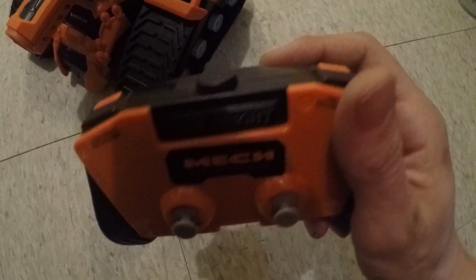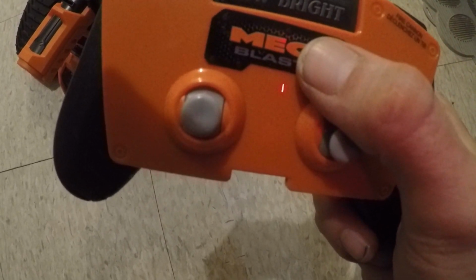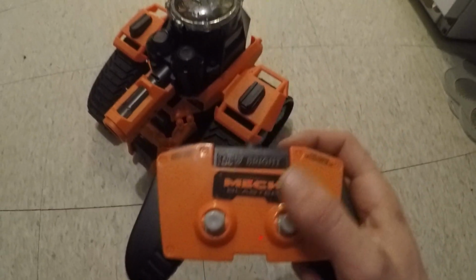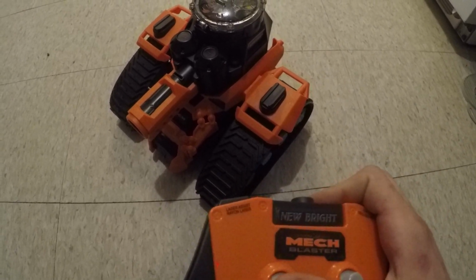So I don't see an on button on the remote. I just popped the batteries in and that little light started flashing. You see that there on MECH? It's just flashing. Not that light, that's the camera, but that light there. Alright, well, I guess I'll give it a shot. And this might not work.